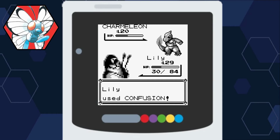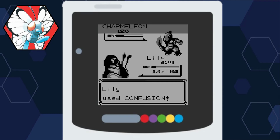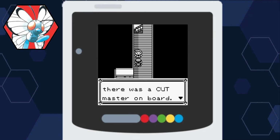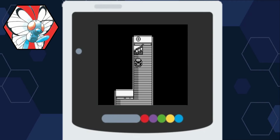We managed to outspeed the Charmeleon and open the battle with a critical hit Confusion. Nice. We survived the initial Ember attack as well and managed to blast back with our second Confusion attack, wiping out the Fire Lizard completely. Now we're the Fire Hazard.